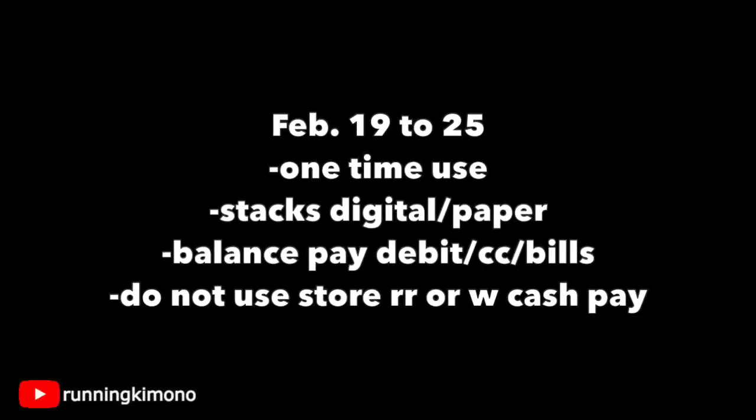So again, for these boosters, for the window to use both, it's from the 19th to the 25th of a one-time use. If you have a paper booster that comes out of the Catalina machine, like spend 40, get back 9, for example, yes, they do stack. For the balance, use your debit card, credit card, or bills. Do not use any store register rewards or Walgreens cash, or you will mess things up with that spend booster. But an opportunity to get some very cheapy stuff. And I'll definitely test some sort of deal out for you guys on Sunday, figure something out to use the two boosters.